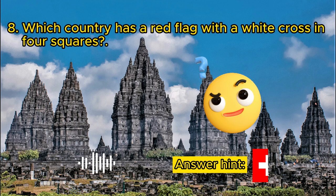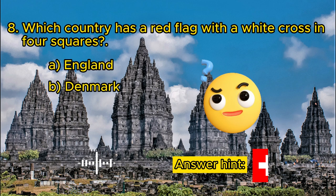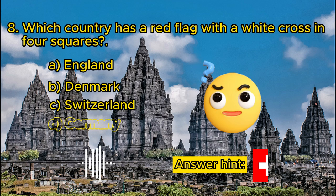Question 8. Which country has a red flag with a white cross in four squares? A. England. B. Denmark. C. Switzerland. D. Germany. 10 seconds time.